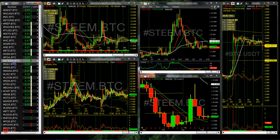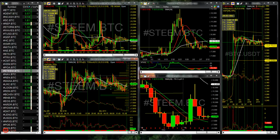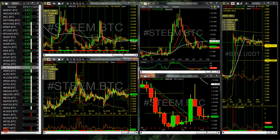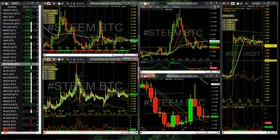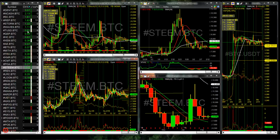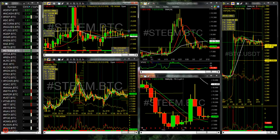Steam. So waiting on a turn on Steam. REP, Storm, Waves, and Power. Steam is pumping it. Let's see what's going on with Steam here. It's a nice little triangle going on.